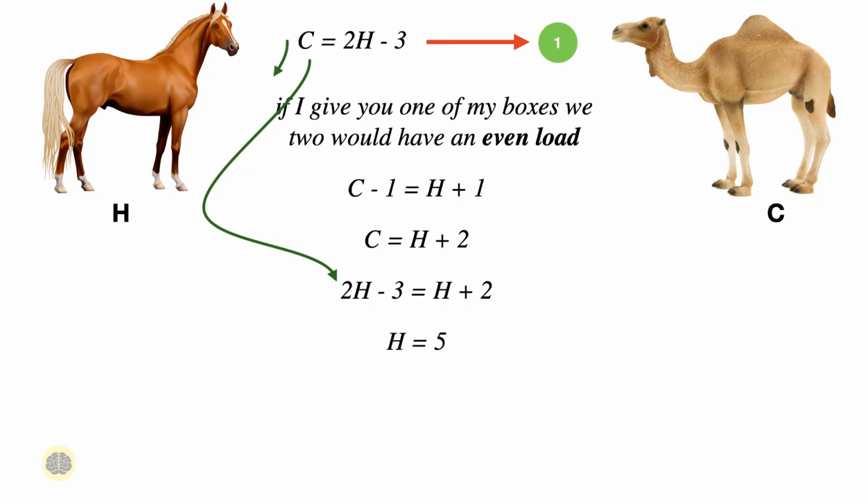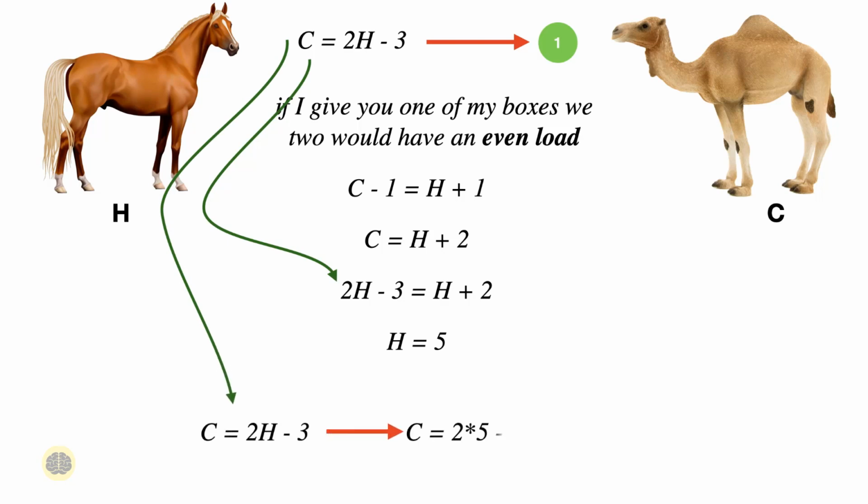Again, putting the value of H in equation 1, which gives C equals 2 times 5 minus 3, which is equal to 10 minus 3, and which is equal to 7. That is, C equals 7. Thus, the answer to this puzzle is, the horse is carrying 5 boxes and the camel is carrying 7 boxes.